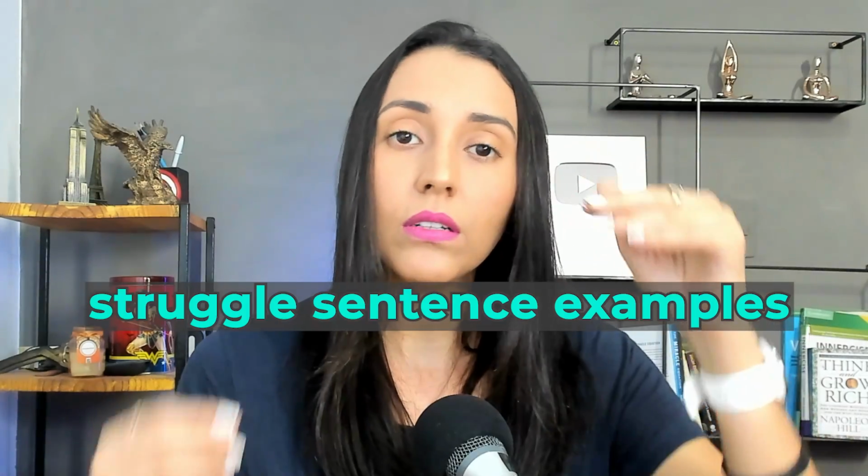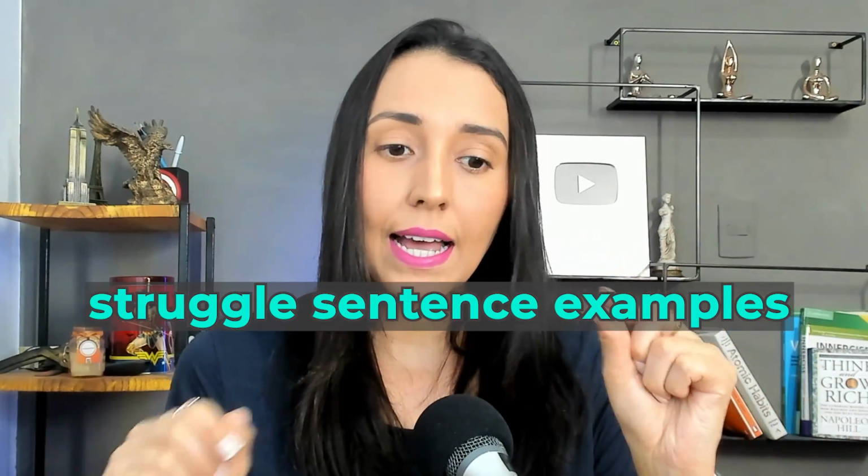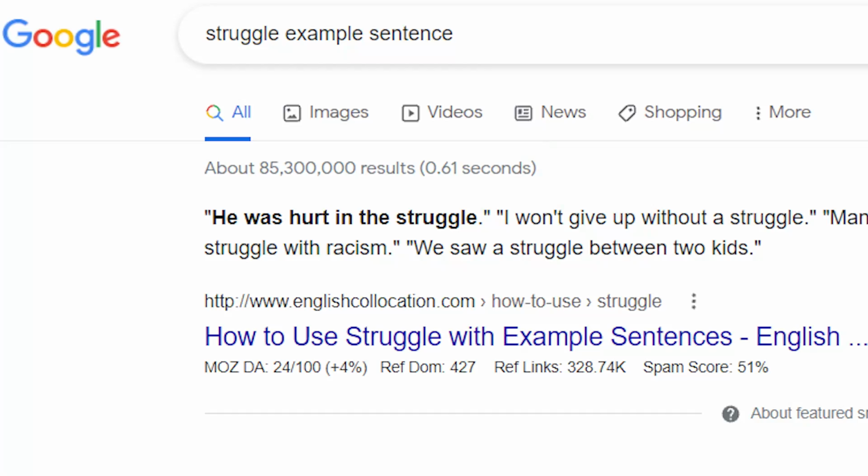The tip number 4, sentence example. So struggle, example sentence. Why did I type example sentence? This is the way most people type on Google search, okay? It is not the most correct way to say it, but I have an application extension in my Google that shows me the most popular search words. An example sentence is probably what most people search. So the word struggle plus example sentences would be a good way for Google to give you results where you can see phrases with the word struggle.